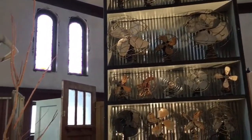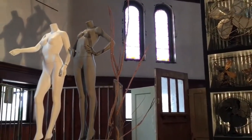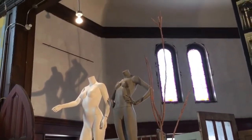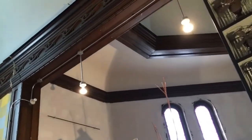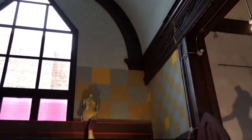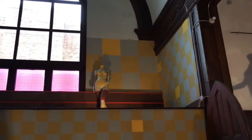I also have started more recently to paint, taken on the monumental task of painting the walls. So when I started that, I also acquired some mannequins at the same time. So my first painting project was I painted one of the mannequins in the same color palette and wanted to make her look like she was walking out of the wall.